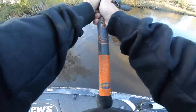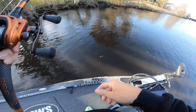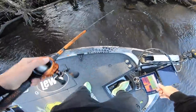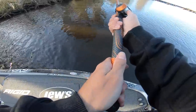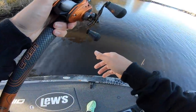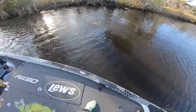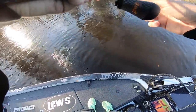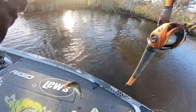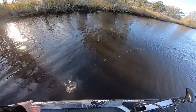Oh, that was honestly ridiculous. That's the type of stuff that just makes me not want to fish. I threw perfectly in between this little crack. That's annoying. No way. Okay. Just pulled my boat up there, but I guess I didn't spook this one off. Little tiny dude, but heck, he's a fish. Little tiny snappy guy.